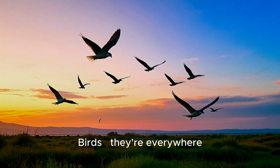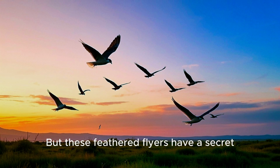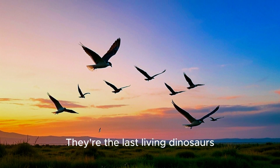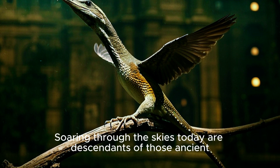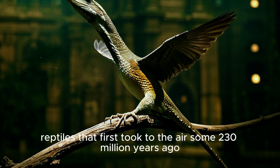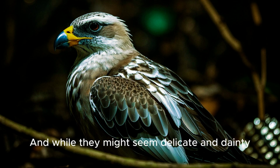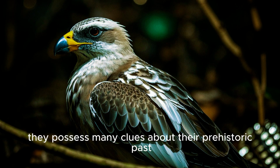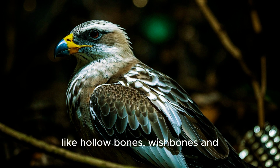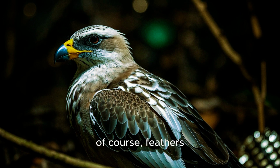Birds. They're everywhere. But these feathered flyers have a secret. They're the last living dinosaurs. Soaring through the skies today are descendants of those ancient reptiles that first took to the air some 230 million years ago. And while they might seem delicate and dainty, they possess many clues about their prehistoric past, like hollow bones, wishbones, and, of course, feathers.